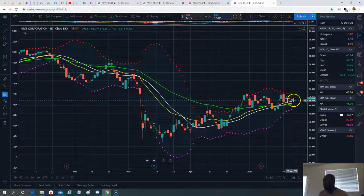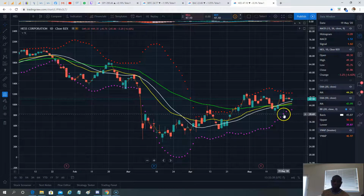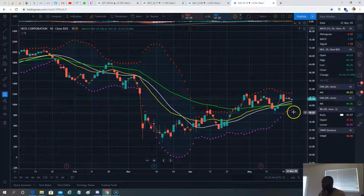So here it's at support, right? If you want to trade it, just use the support, the exponential moving average. Below them, you are bearish, and above them, a clear target here will be what, 50? Yeah, $3 is nothing for this guy when they want to make those oil stocks go. So 50 on the high side, or maybe you try 44 or lower.